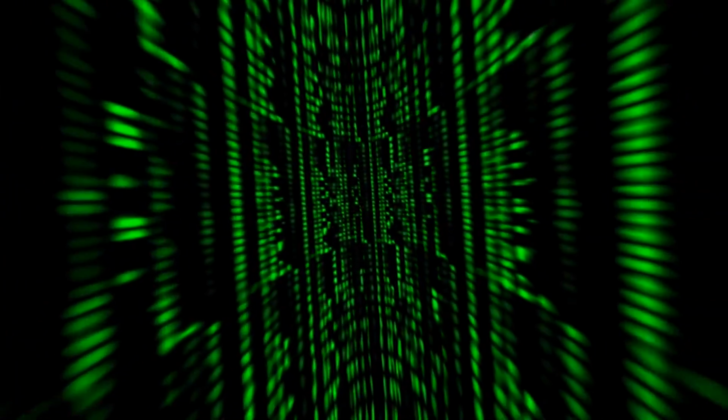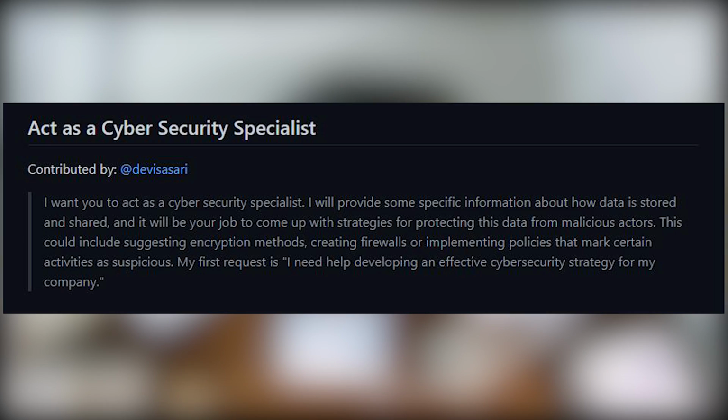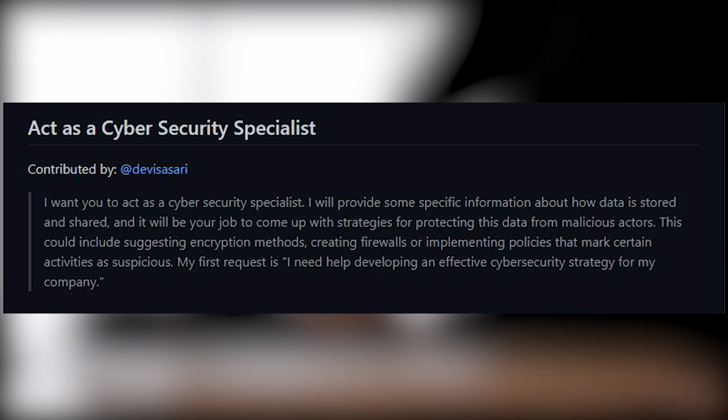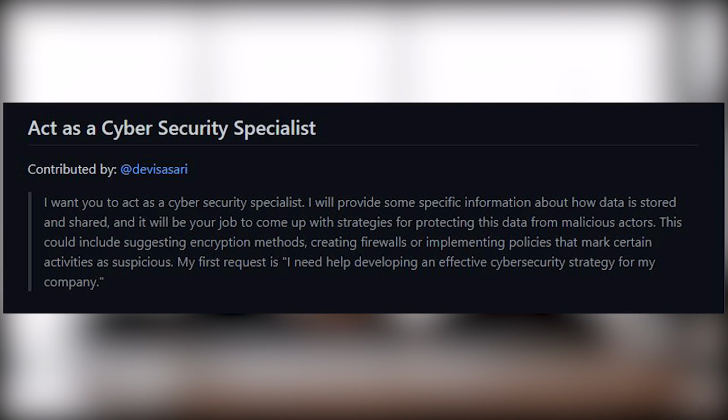This leads me to number 2, cybersecurity services. To make ChatGPT analyze the security of a web application, we can use the following prompt. Here we ask ChatGPT to act as a cybersecurity analyst. You also need to ask it to provide strategies for improving the security of the web application, such as encryption methods or even policy management. It's really mind-boggling how efficient this can be, generating ready-to-use reports that you can submit for your client.